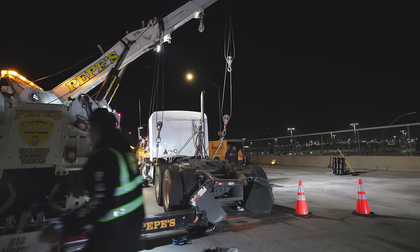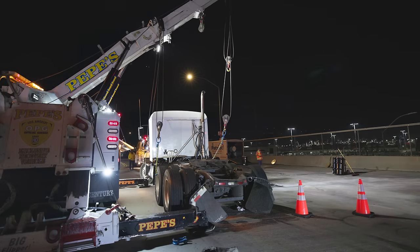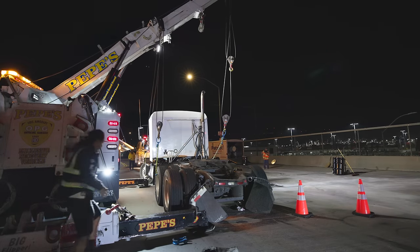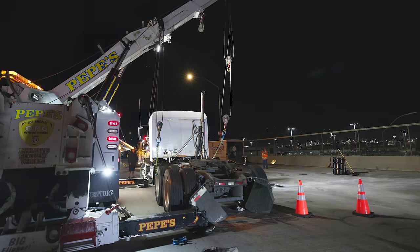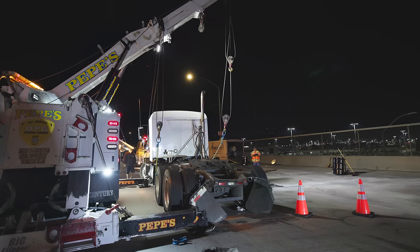There it is, guys. Oh, that's from the differential. I guess it was from the breather hole. Yeah. So since it was there, it must have accumulated in the drum.